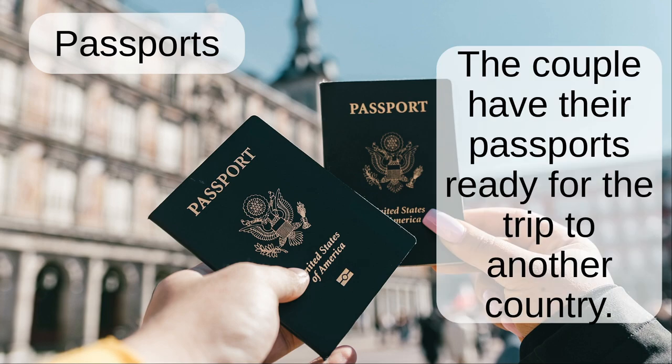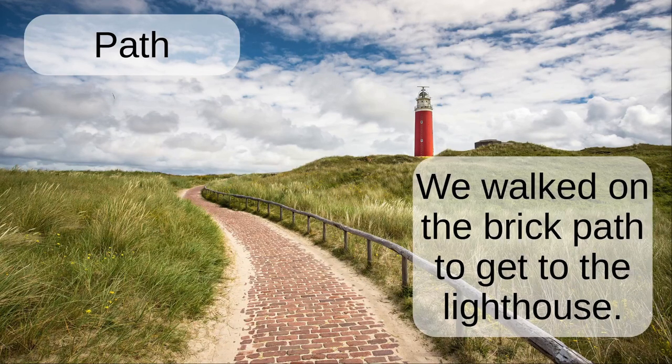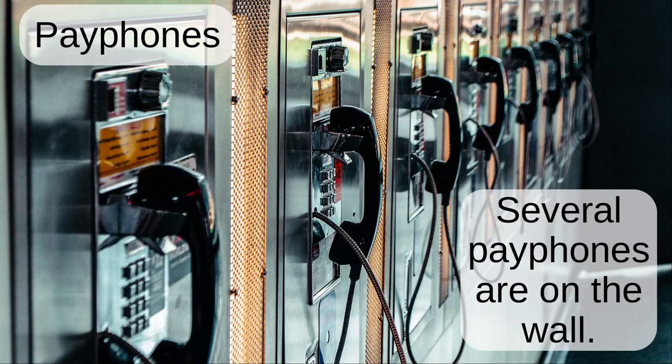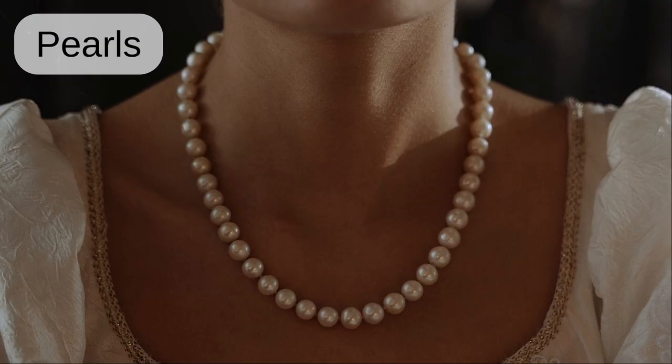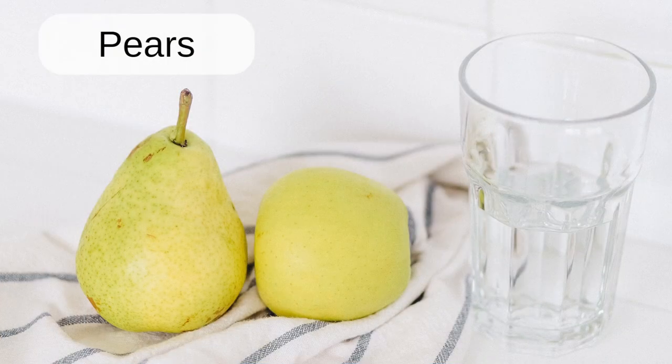Passports. The couple have their passports ready for the trip to another country. Path. We walked on the brick path to get to the lighthouse. Payphones. Several payphones are on the wall. Pearls. The lady is wearing a necklace made out of pearls.